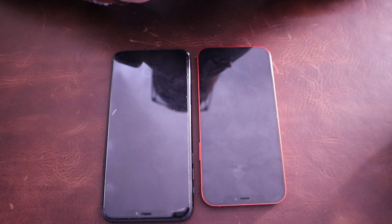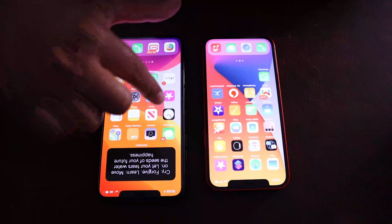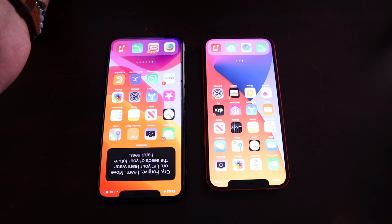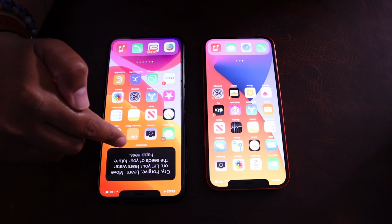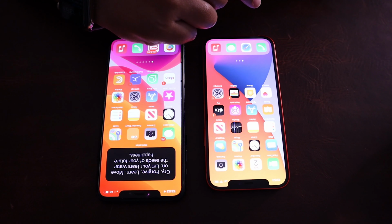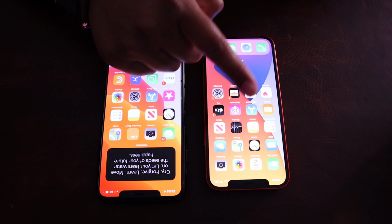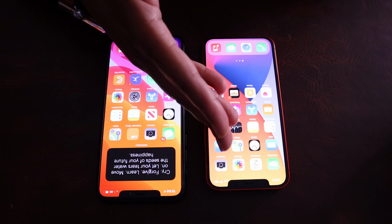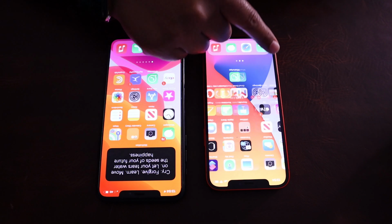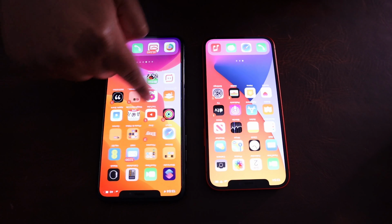So that put to one side, let's go on to a speed test between both these phones. Before I essentially get started with that, I want to mention that this iPhone 11 Pro Max has an A13 Bionic chip, and this one here, the iPhone 12, has an A14 Bionic chip, which essentially is the fastest on the market now. So this has obviously the latest chip, and this is a predecessor chip in that respect. So if we just look at the menu speed here, I'm not seeing any huge differences as I'm going through.